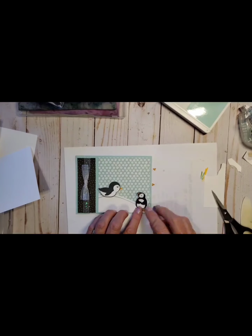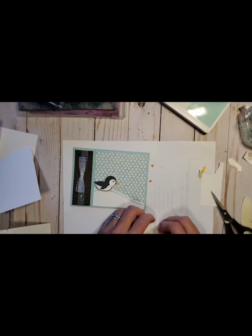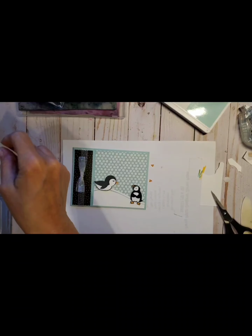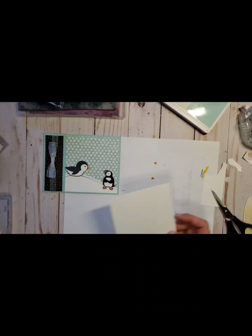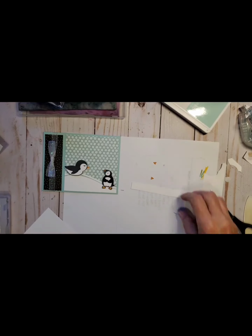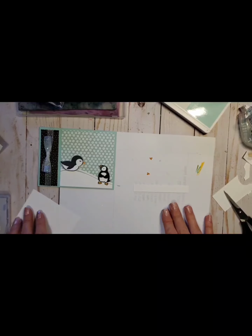All right, and we're going to put him right at the bottom, just like that. And we'll go ahead and put him up on a dimensional too. All right. Oh, there we go. Just like that. Now I'm going to take another scrap of white here. I actually have some scraps already cut that I put aside. And I'm going to use just a thin 1/2-inch strip here. So when I'm trimming my cardstock, I save some of these. I don't save every one because I cut a lot of cardstock, but I do like to save a few.